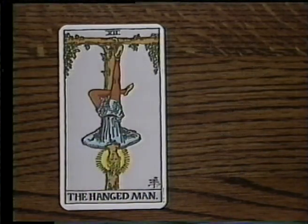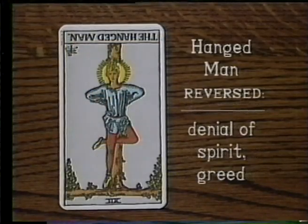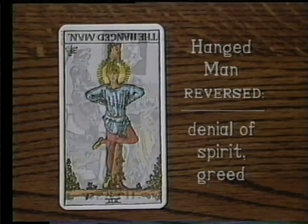The Hanged Man is suspended upside down from a T-shaped cross. It represents a dramatic conversion, abandonment of physical things in favor of the spiritual. It may signal a pause for reflection. In the reverse, it indicates a denial of spiritual things, a complete absorption with the self and material things.